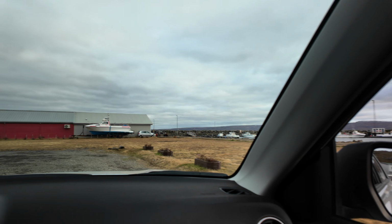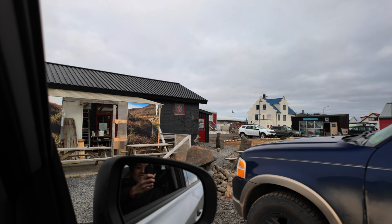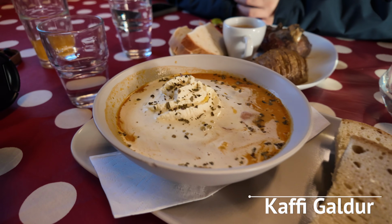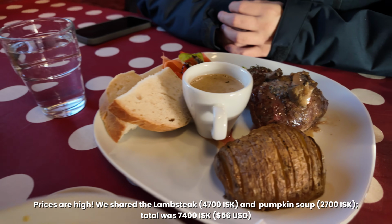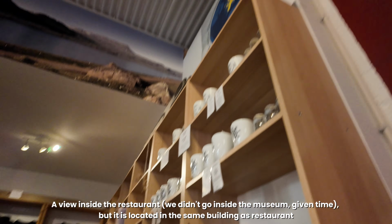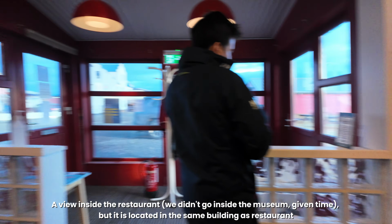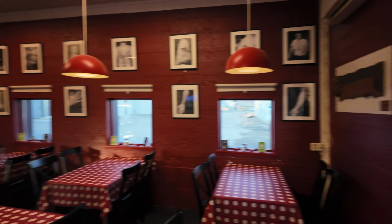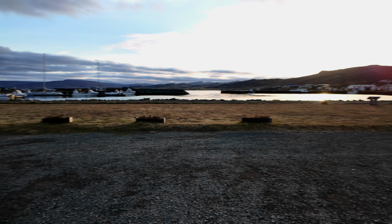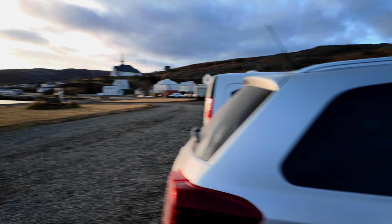Museum of Witchcraft and Sorcery. I'm gonna get out of the car. We just got food at the Witchcraft and Sorcery Museum. Quite cool, like gadgets. This was the restaurant at the Witchcraft and Sorcery Museum. Yeah, beautiful. All right, we can't explore town because we've got to go.